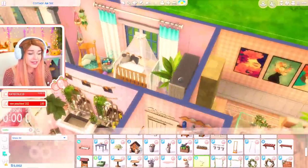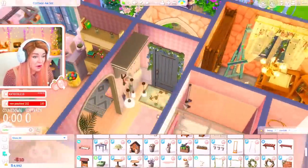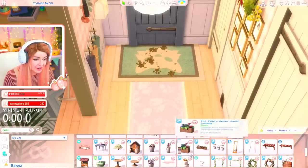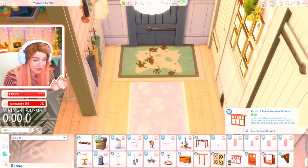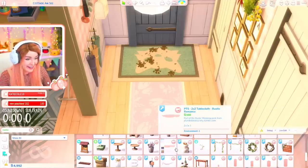Oh my gosh, look at this. Some little paws coming in. I know it's kind of messy, but they have pets. So there's something kind of cute about little paw prints coming through the house. I don't know. Is that too messy? I think it's kind of cute.